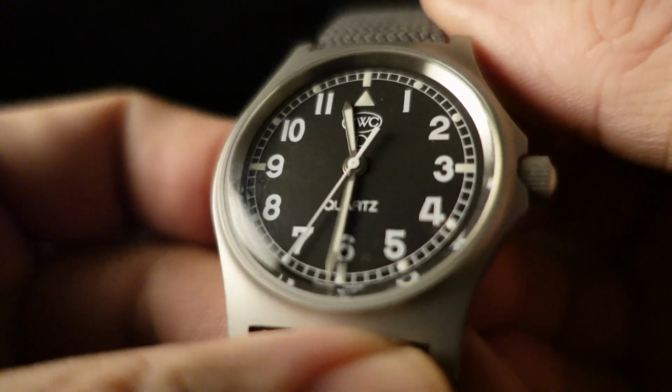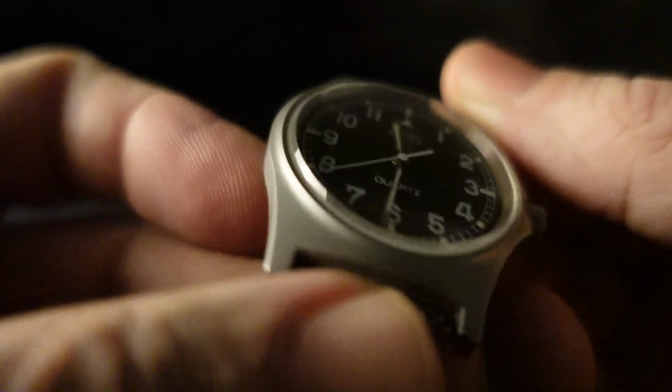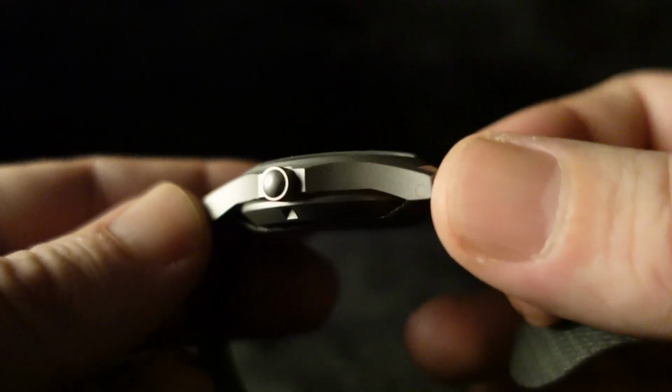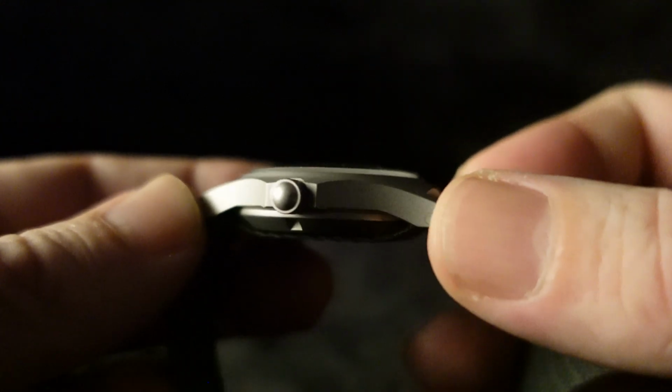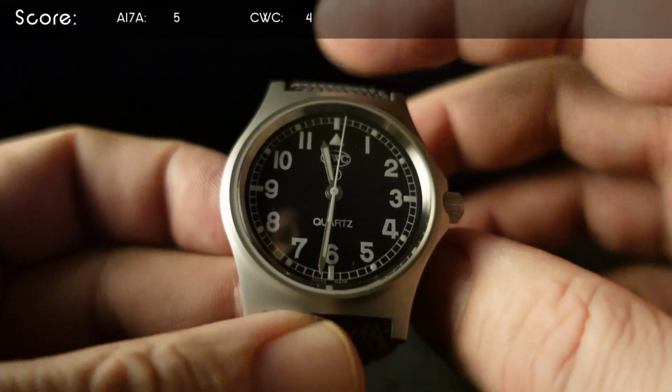The CWC is also brushed, and this case is indestructible, and it looks amazing. However, it is kind of thick, like distractingly so. So I'm going to give this a 4 out of 5.